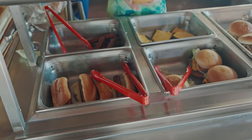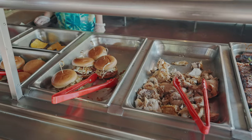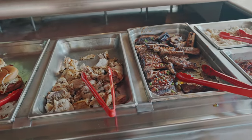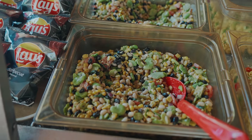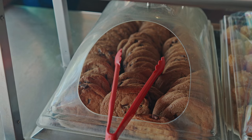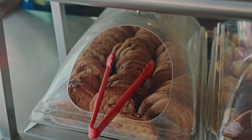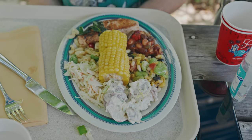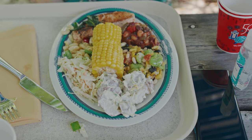So what's on the menu? It's your barbecue favorites. So there's burgers, hot dogs, chicken, ribs. There's also some salad options, some salmon, as well as some chili beans. Plus there is some desserts. There's cookies, cakes, and some ice cream as well. And of course, lots of fruit. Can you tell I'm hungry? I think I went a bit over the top. It all looked so good and I filled my plate.